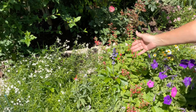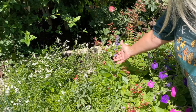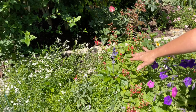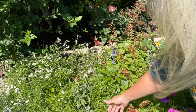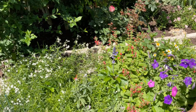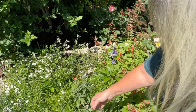I was so sad my Mystic Spires salvia died, and I didn't think it was going to come back. And then suddenly this just popped up in the middle of everything, so I'm thrilled. Stock made it through the winter. It was blooming beautifully just a few weeks ago. I think it's just taken a little bit of a rest. I know these do well in our summer, so they should be fine.